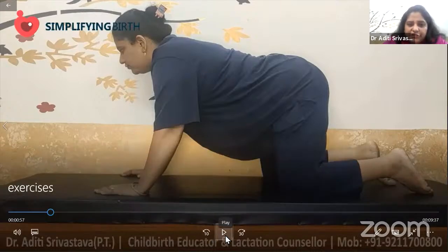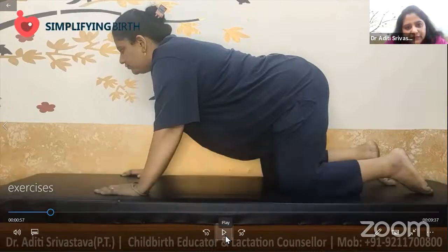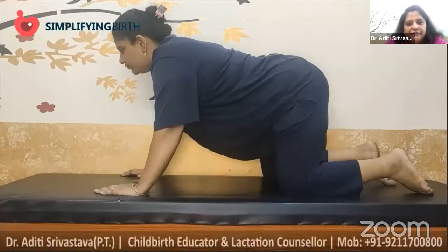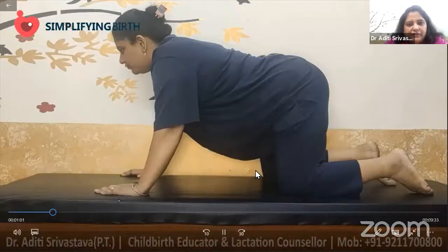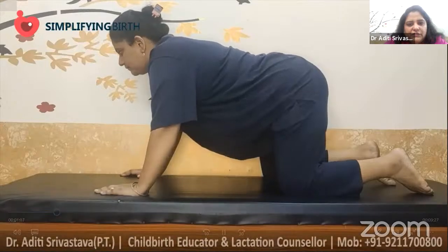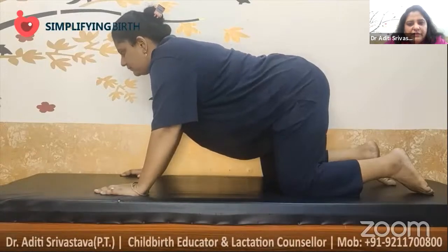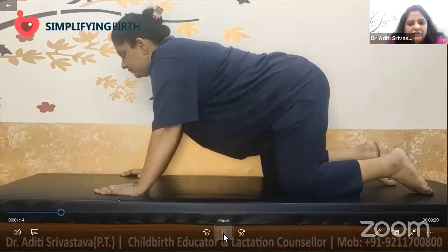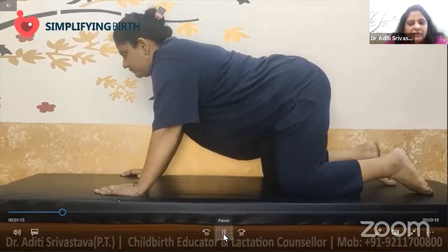The starting position is this. The movement is still the same. We just have to move the pelvis posteriorly and then come back to the neutral position. So this is posterior movement, coming to neutral position.